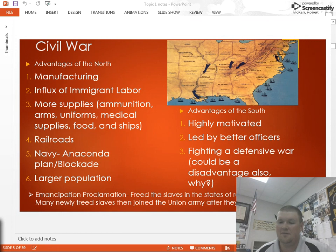And 3, they were fighting a defensive war. This could be a disadvantage or an advantage. The advantage is if I'm fighting to protect my home, and I'm fighting to protect my wife and children and my property, I'm going to fight a little harder. I have something more to fight for instead of going off to a different territory that's not recognizable to you and fighting there. It's a negative, too, because when you lose a battle, that's your home getting burned to the ground. That's your livestock getting slaughtered in the field. That's your field of cotton getting burned by the Northern troops. So that's a negative. The positive is it means you have more to fight for. You're more motivated.